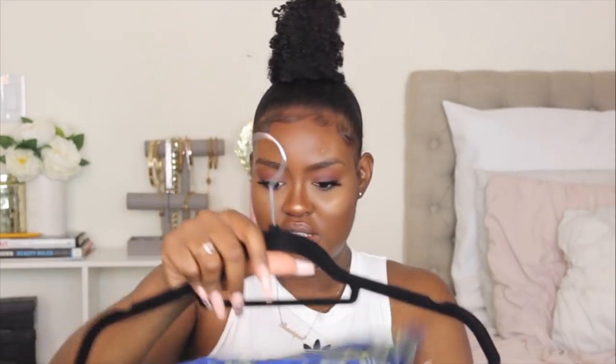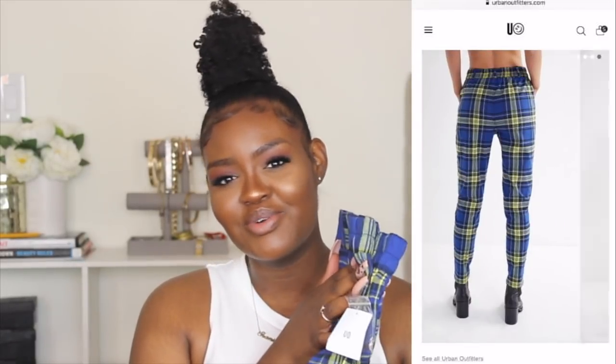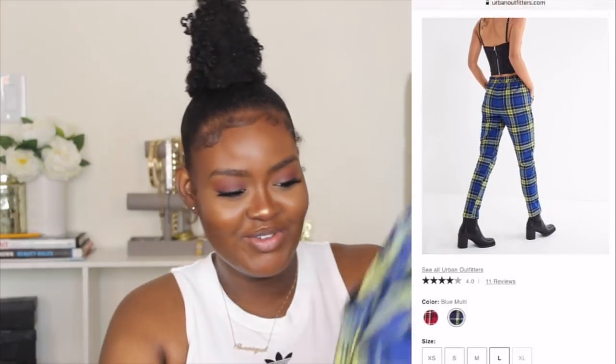Moving on to the last two things that I got. I picked up these pants right here because they're really in right now. Plaid is in every fall season, so I picked these up because I like how men were styling them, believe it or not. I kept seeing it on men and I was like, yo, those are so cute. I need them. So I picked these up.